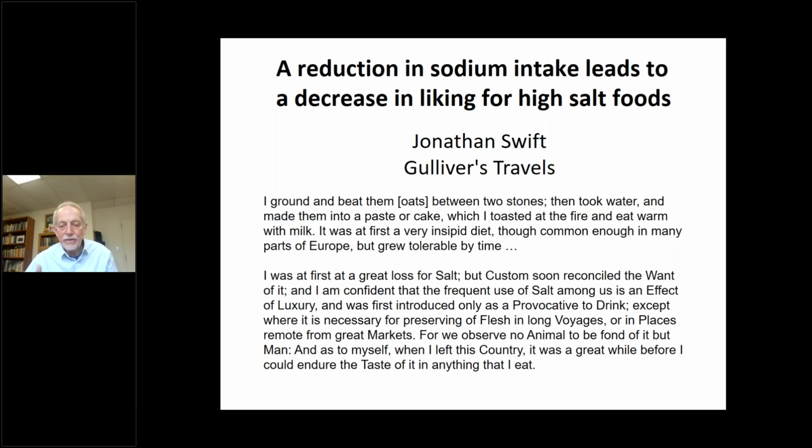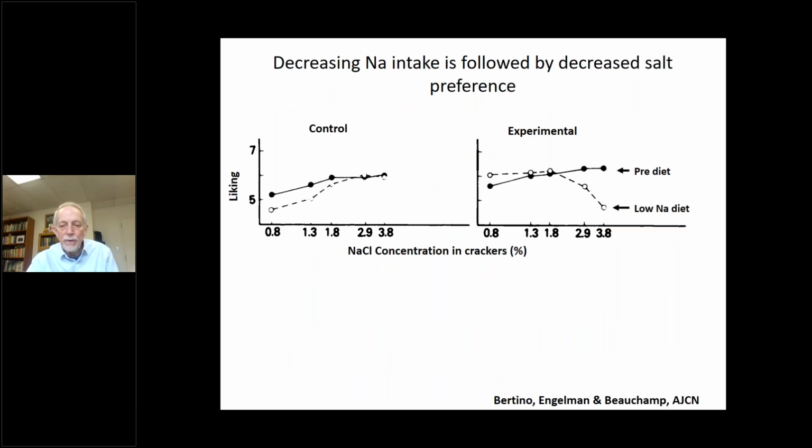And so this is obviously just an anecdote, but there are a lot of other anecdotes suggesting that one can modify how much people like salt based on their experience with salt. And this is the first study we did many, many years ago that demonstrated this experimentally, proving what Gulliver knew 200 years earlier. So if you just look on the right side, the experimental side, we have two curves. One curve is testing people's response to how much they like salt in crackers, and the amount of salt is in grams on the bottom of those curves.